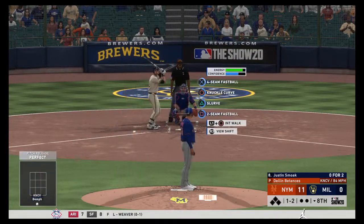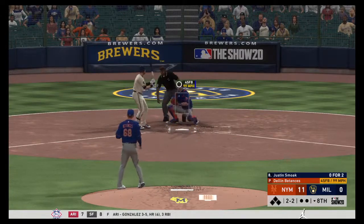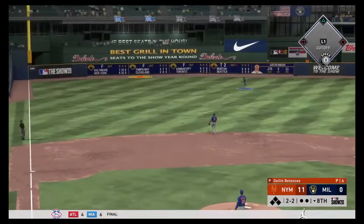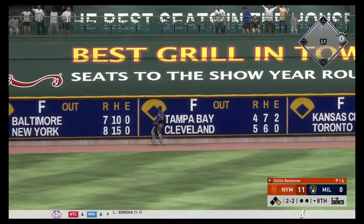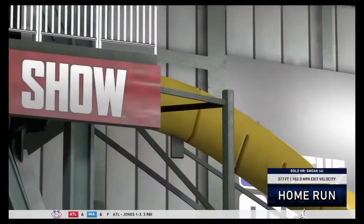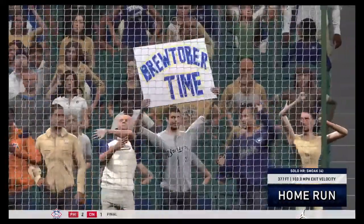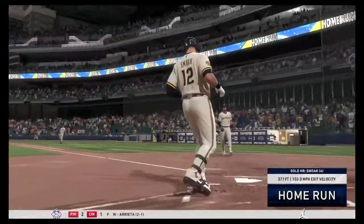2 strikes. Looked like the fastball got away from him there. It's ball 2. And it goes the other way as this is hit high and deep out to straightaway left. Gone! A solo shot here off the bat of Justin Smoak. 4th home run here in the early going, but they're going to need a few more as they're still well behind.